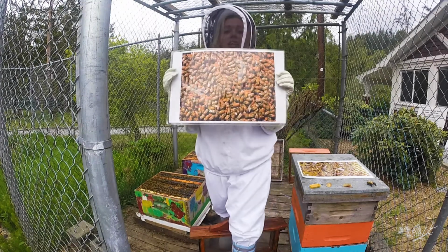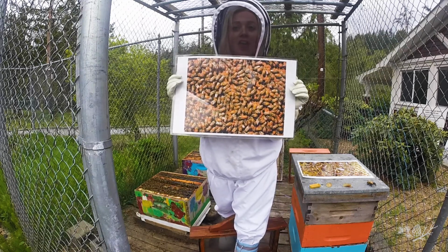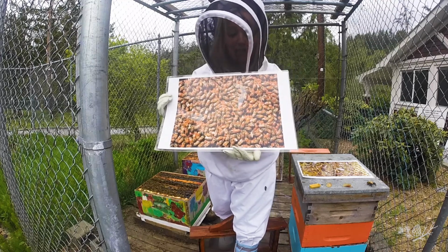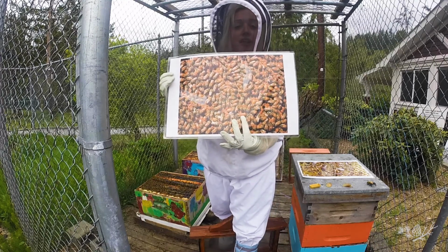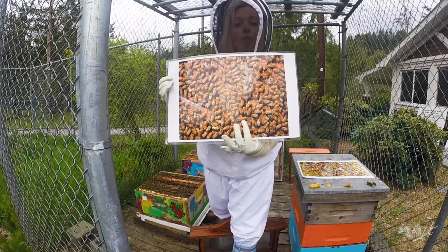So we show the kids this picture. Can you point out where the queen is? And it just takes a minute to find her. But you can see right where my finger is there, she looks a lot different, a lot longer, and with a more shiny abdomen or back.